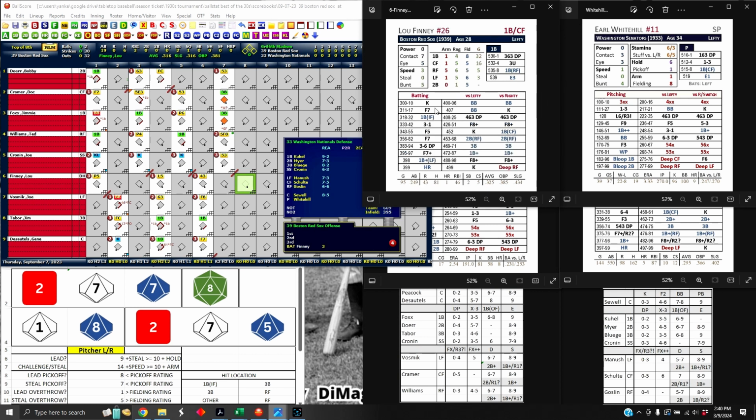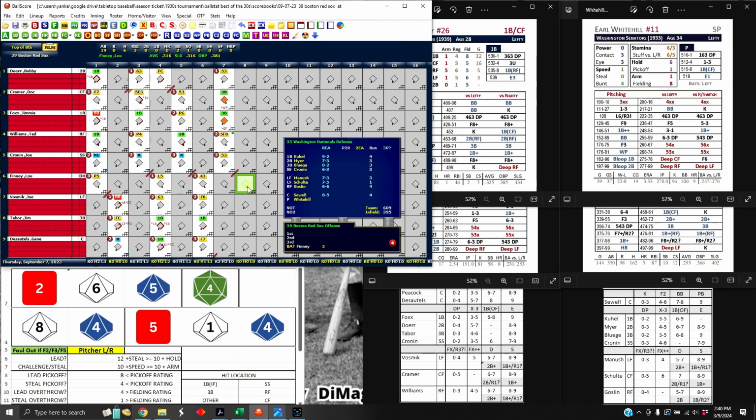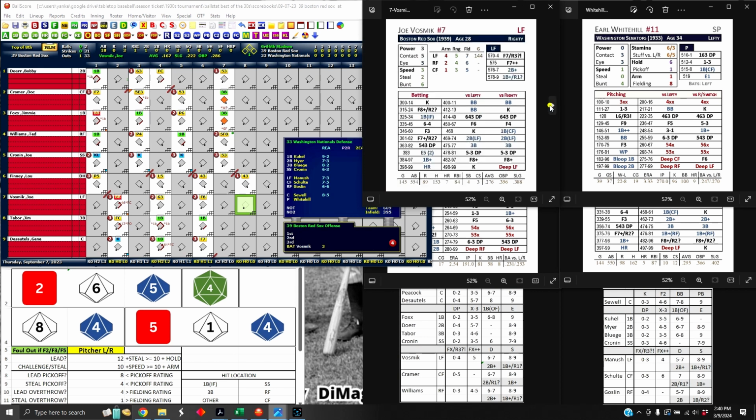Whitehill will stay in there for now against Finney to lead things off. 265. That will become, with the lefty, 545. 545 is going to be a grounder to second. Barely. Meyer barely able to get a hold of that one. And he throws over to Kuehl for out number 1.